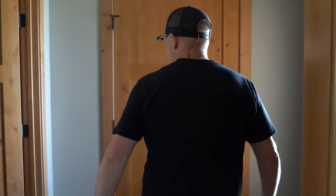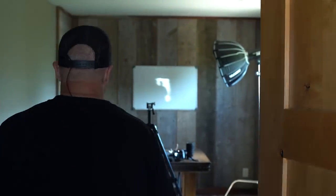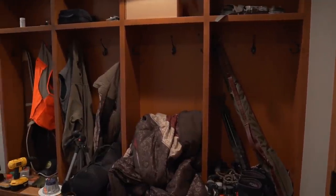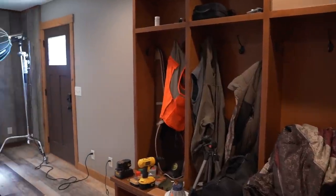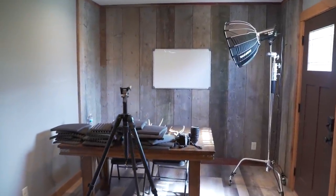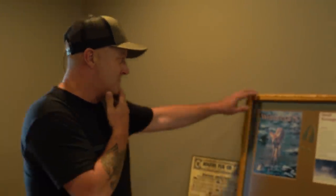We liked it. It was a nice private area, but this, it's still shaping up, and we have a hunting locker. We've been here about a year, but we're still almost moving in. So this is where we shoot a lot of our videos. We still have some sound panels to get on the ceiling. And this is kind of cool, I just noticed we have this in our basement.